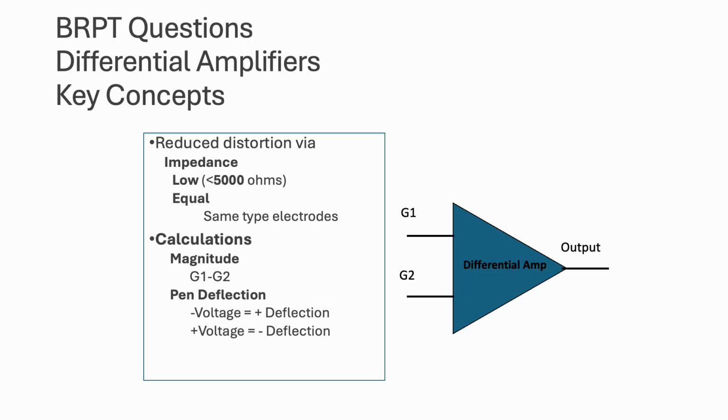All right, here are the general takeaways from this that are good key concepts for the BRPT, although I won't be surprised if there was a G1 to G2 differential equation on there. We reduce distortion in our signal by having low impedances, by scrubbing the skin well so that the impedance is less than 5 kiloohms, but is also relatively equal to the other electrodes. I know a lot of good technicians who are so precise with their scrubbing, they've been doing it forever, that they can get a clear 2.5 kiloohms across the board, making great recordings.